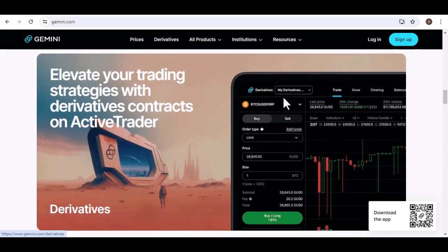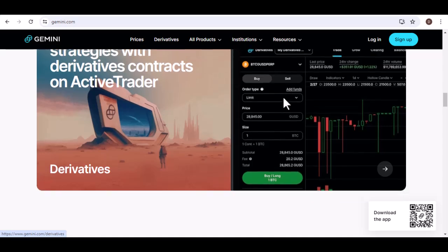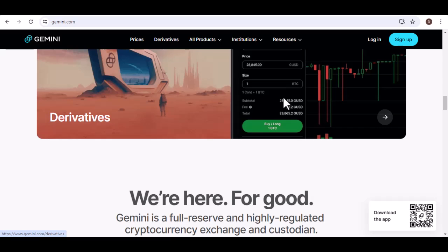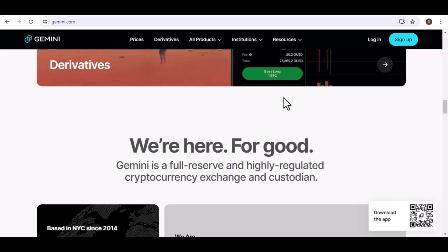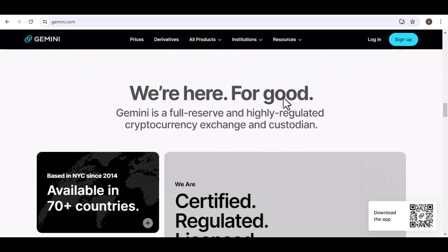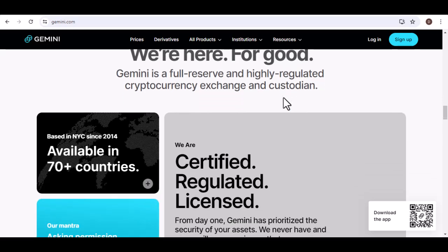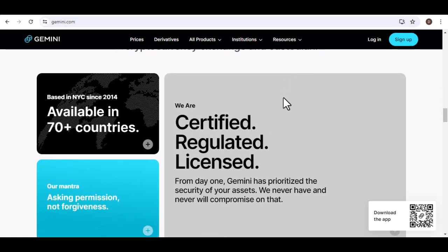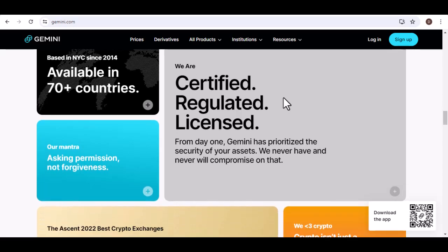Here's another factor to consider: fees. Gemini charges fees on both buying and selling crypto. These fees are typically a percentage of the trade value, and again, the exact percentage can vary depending on whether you're using the basic interface or the more advanced active trader platform. So, while there's no minimum deposit to worry about, keeping transaction fees in mind when determining your starting amount is important.